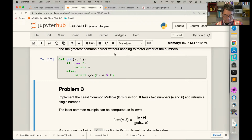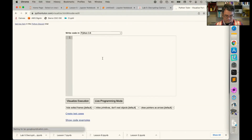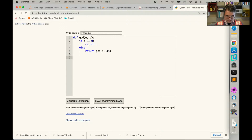And actually, what I wanted to show you was what's going on here when you actually do this greatest common divisor. Let me see if I can show you that. Let's go ahead and define that. GCD of a comma b. If b is equal to 0, return a. Else, return GCD of b comma a mod b. Oh, I need to go back, and below here I'll just say print GCD of, let's pick 90 and 30. We know that that's going to be.